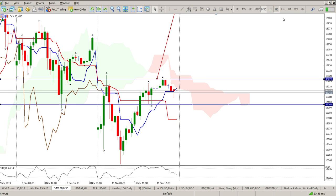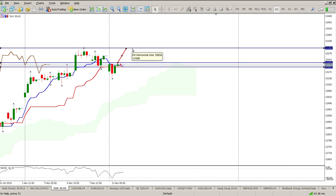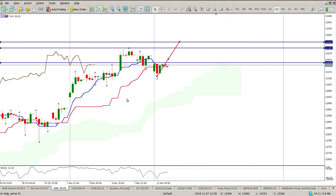And do this on the 3-hour. So that makes my target pretty much the previous high, maybe a bit above it, 13,308. And there is a bigger measured move here, which takes us to 13,340. Okay.